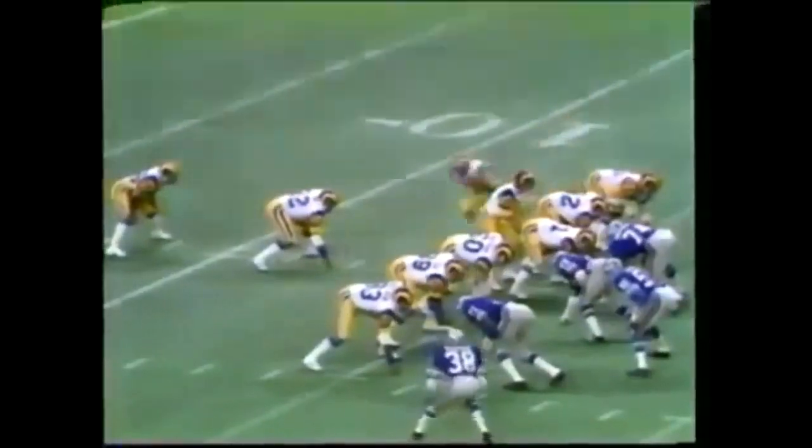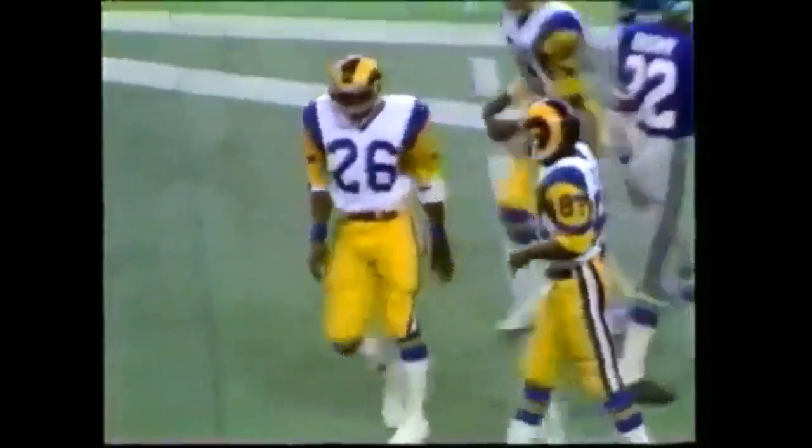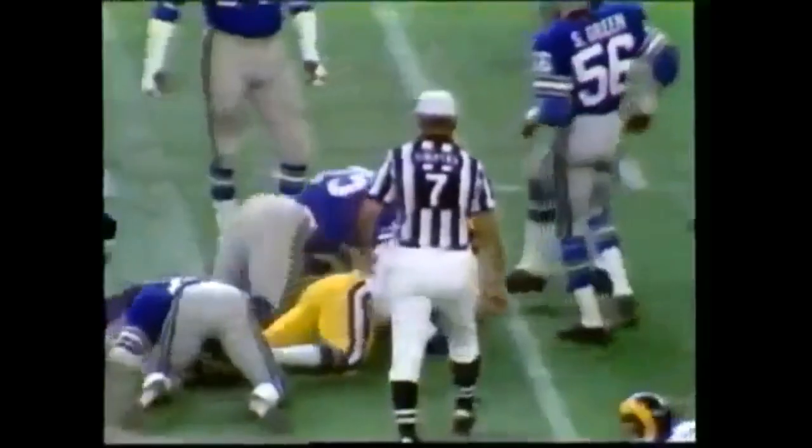Tyler is the deep man out of the I with Hill in motion. Wendell Tyler. And there he goes. Grabbed down by Brown at midfield, and he got to about the Seattle 48-yard line. In game, welcome to the start of ours. Pittsburgh winning easily. There goes Cullen Bryant, and he's to about the 41-yard line. Brought down by Hardy and Simpson.